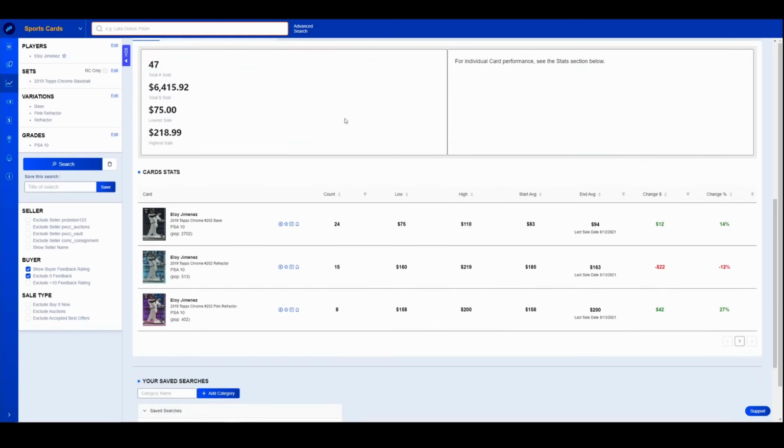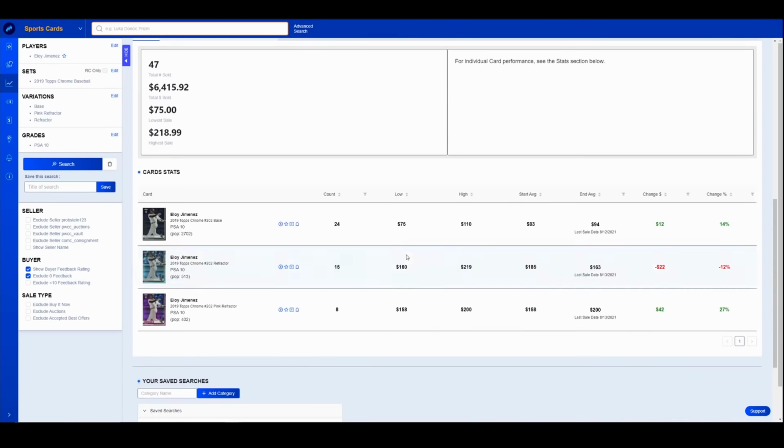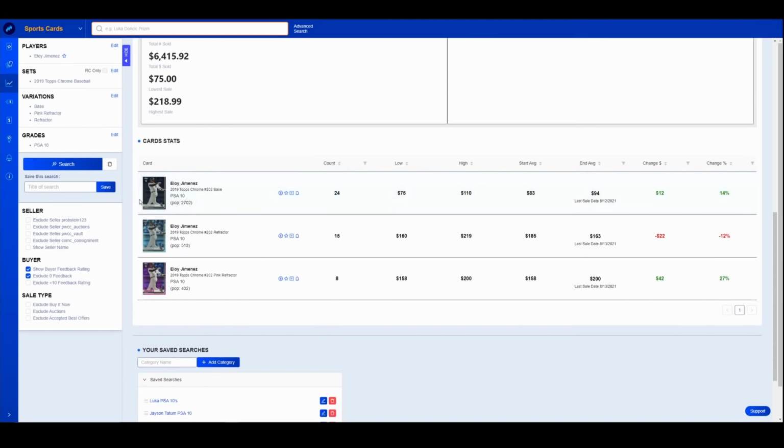Pass. Let's hop over and talk some baseball. Pretty much the guys going up are all White Sox. Eloy Jimenez has had an absolutely torrid start coming off the DL. This is his Topps Chrome, his base, his refractor, and his pink. Basically all up 15 to 20%.